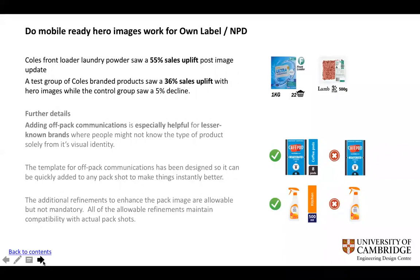Do hero images work for own label? People think, this is just a Unilever thing. It only works when people know the brands really, really well. Coles, the Australian retailer, had a go at doing it for their own images. And you can see here they haven't followed the guidelines. They were actually one step ahead of the game because this was before the guidelines.